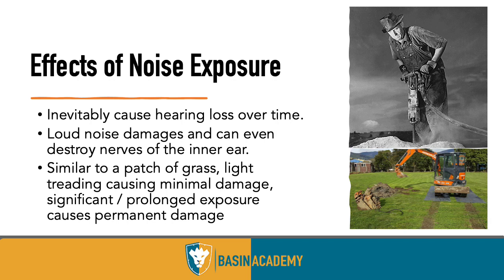So we'll talk about the effects here first. The biggest thing about noise exposure, and we'll get a little bit more into this in a couple slides here, is that over time, it will damage the nerves in your inner ear, which look a little bit like grass in there. So imagine a bunch of little hairs, but instead they're microscopic nerves. And a little bit of noise here and there is not going to damage them. But like grass, a large noise will permanently, instantly damage it.